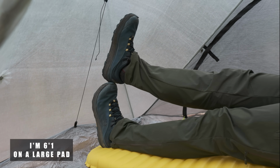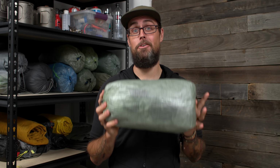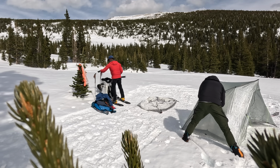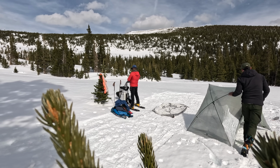Out of all the Z-Packs tents that I've ever owned, and I own quite a bit of them, out of all the miles that I put on Z-Packs tents, and as much abuse as I put them through, I think this is my favorite tent that they've ever made, simply because of how much room is inside of it, how light it is, and how strong it is. It's a really strong structure for high winds at higher elevations.